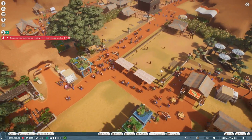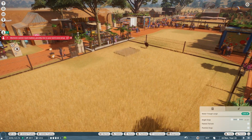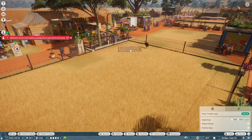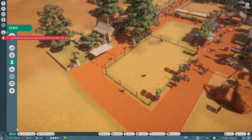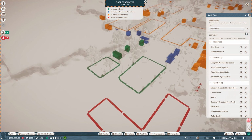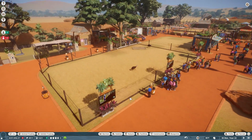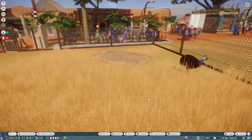And speaking of taking care of the cassowaries, let's go ahead and get a water trough down ASAP. I'm not sure where or how cassowaries normally get their water in real life, but we'll look that up in just a second. And we're going to add this into the work zone for Shacktown. Boom. So now Shacktown has a little bit more of a work zone to it, which means vets should come over here to take good care of them. And we have our cassowaries!